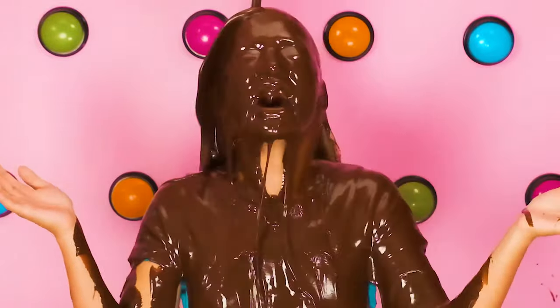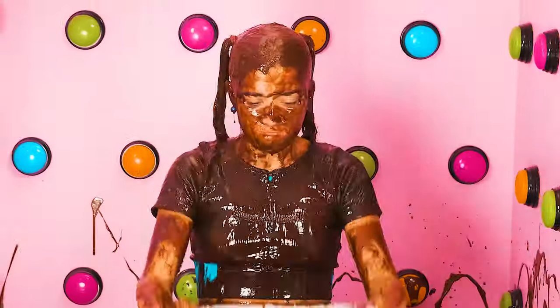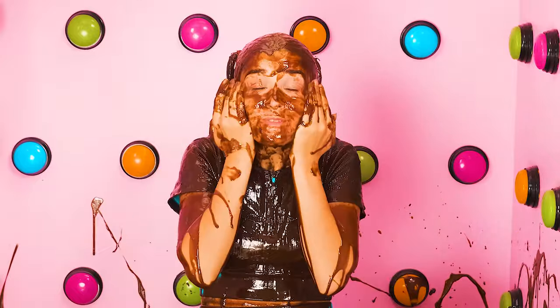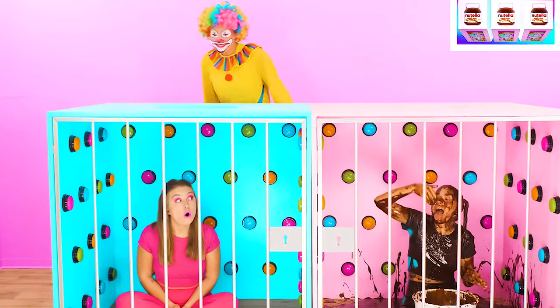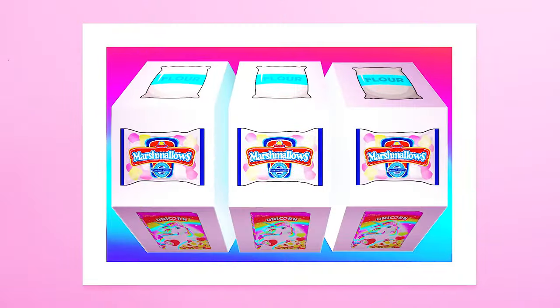As you wish. Everything to the last drop. Oh, oops. Oh, something landed on my head. Yeah, this is the bucket that had Nutella in it. And it seems that the Nutella is over. If such a yummy thing poured out on the lucky Jennifer, then I'll definitely be lucky.